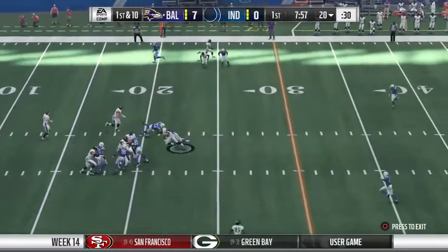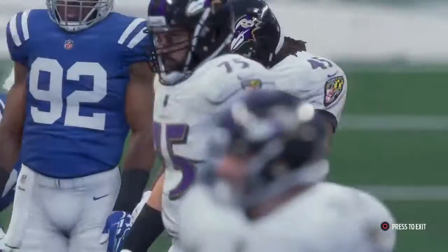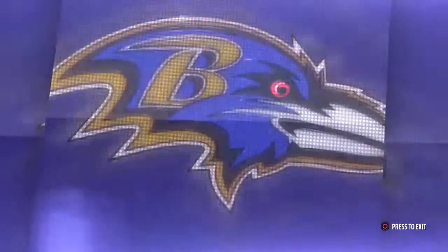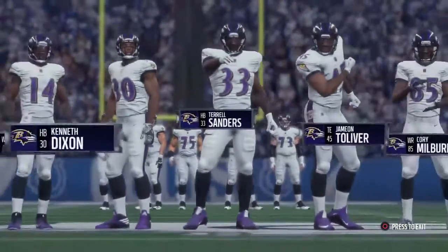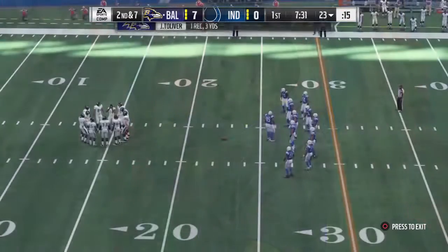They'll come out throwing here to start the drive. It's a short one here, complete to the tight end. The completion good for 3, and it's 2nd down. And the big boys up front in the trenches. What do you think of the O-line, Charles? I love them because this is a group that's so cohesive. They know what the man next to them is going to do at all times, and they operate as a terrific unit.